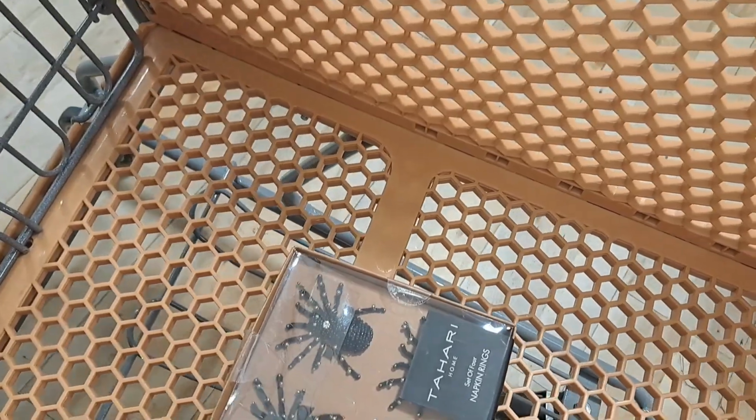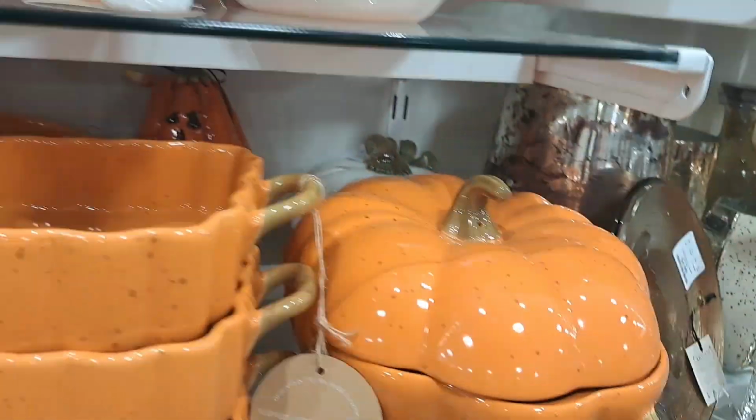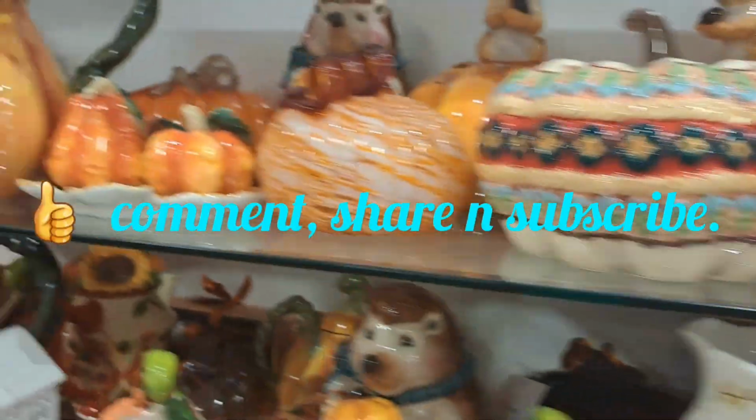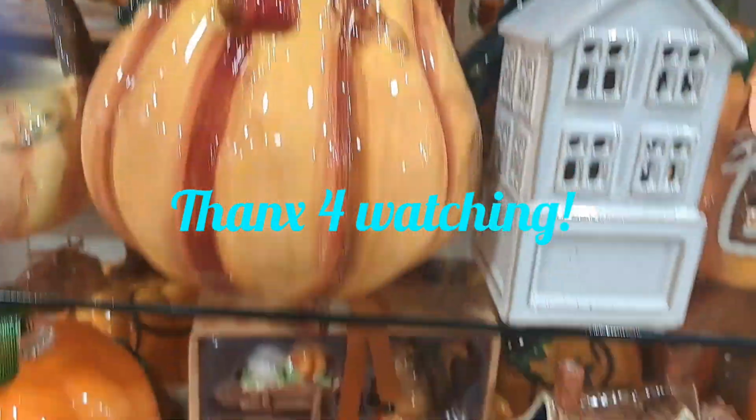Gosh, let me put that like that. Let's turn it back to over here. And we're going to go out looking at, let's see. We're going to go out looking at, where's the house at? Looking at this.